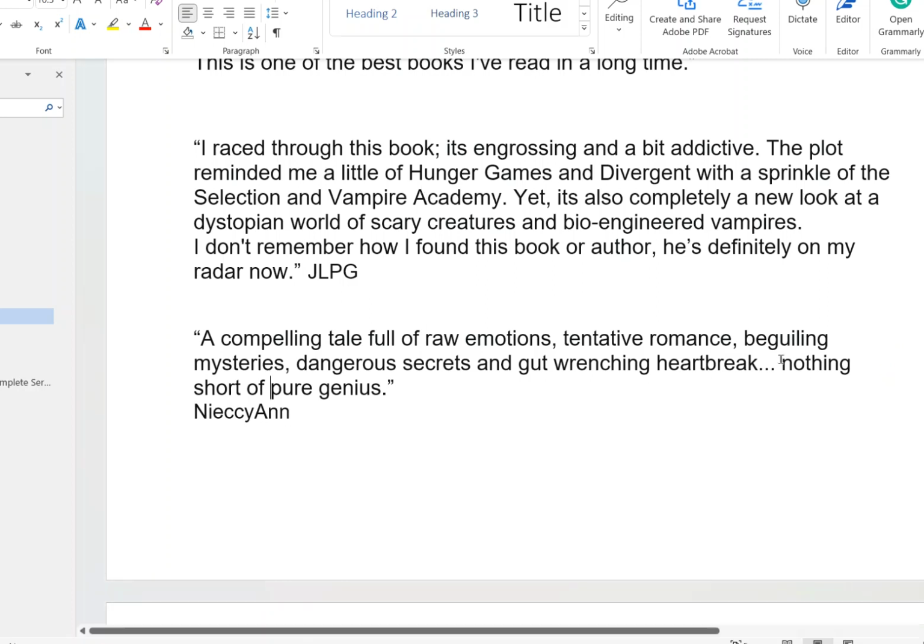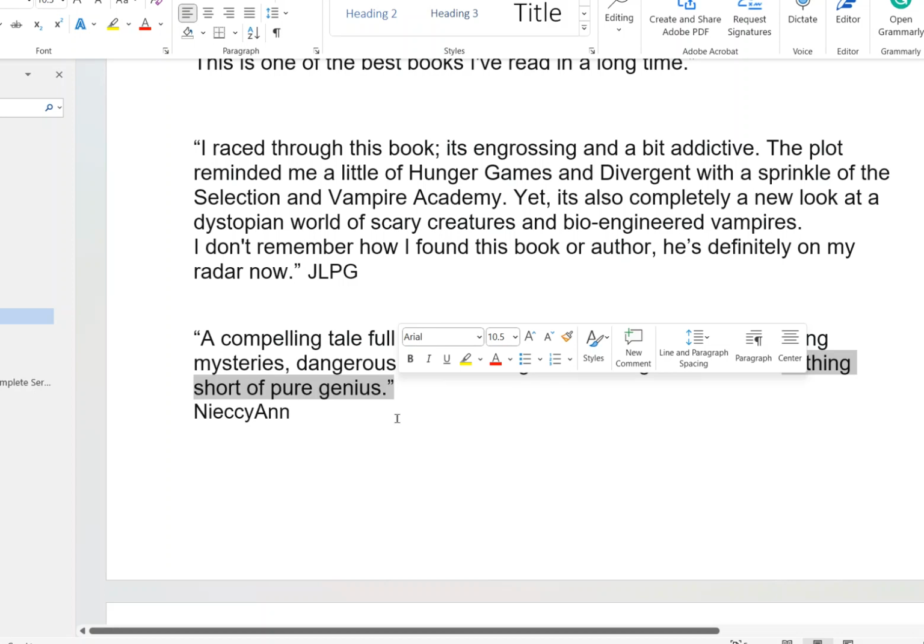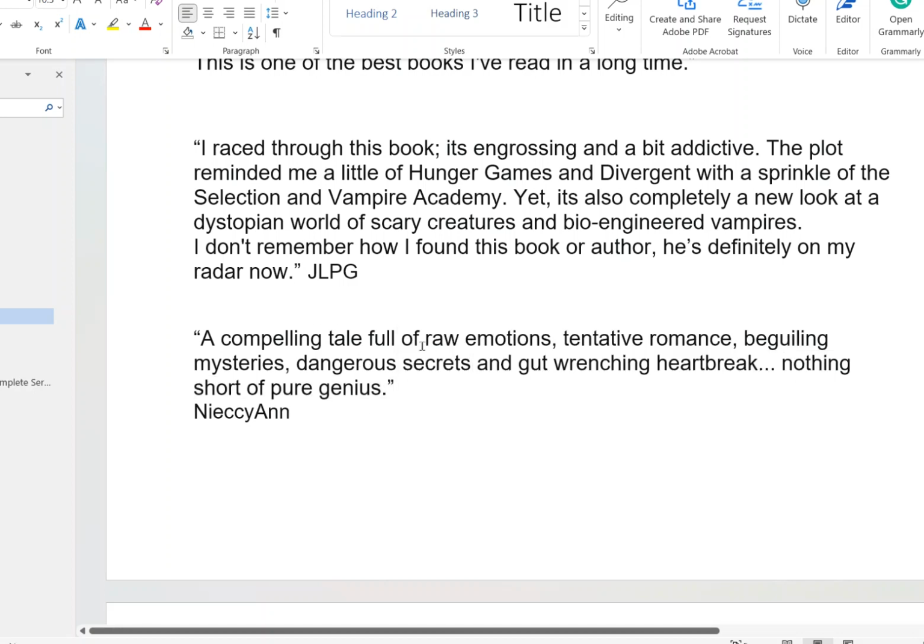That last bit about pure genius, I think the original was actually nothing short of pure genius. So that feels great because, who doesn't want to be called a genius? But I don't know that I will use this part because it almost weakens the rest of it. Like this part is really specific and this last part is just hyperbole. And so even though it's pretty strong, I don't know that it's going to be the thing that convinces people, and it might actually make them more skeptical and then not believe the first half, which I probably will use because you want all your reviews to mention different specific details.